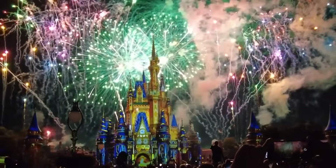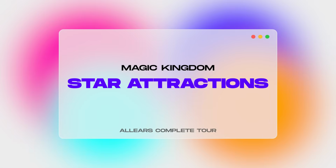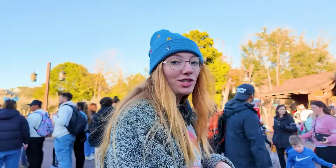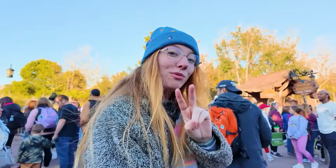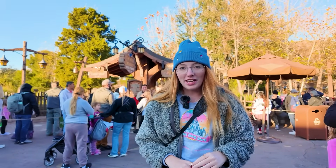of this unforgettable park. Kicking off your day, you might want to head to one of Magic Kingdom's star attractions. These are the most popular rides in the park. They tend to get really long lines, so it can be great to rope drop these. That's arriving about 30 minutes prior to park opening, so you can head there first thing as soon as that rope drops.